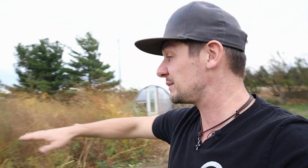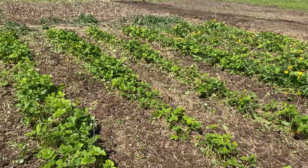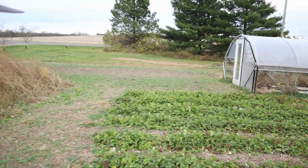And here is our other garden. We've got our asparagus patch here that really needs to be cut down. We grow a lot of different stuff out here. Right here's our strawberry patch. And then down there is more garden space.